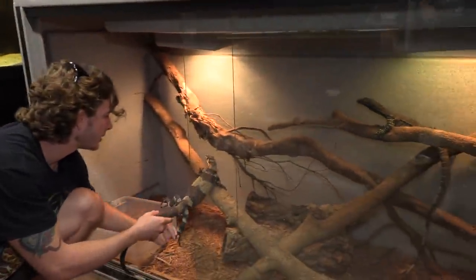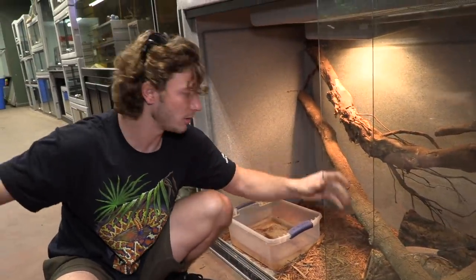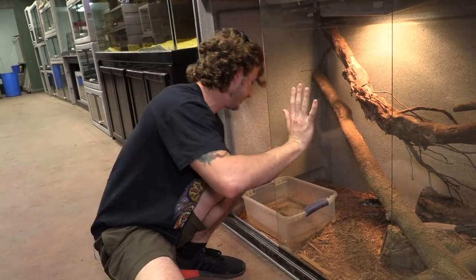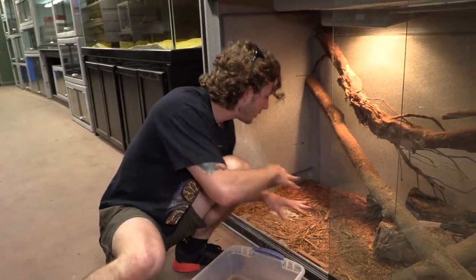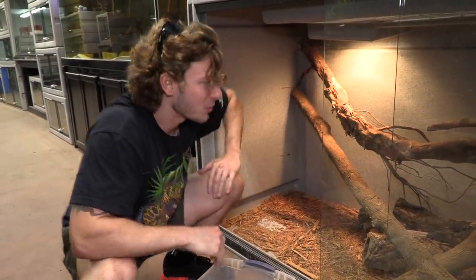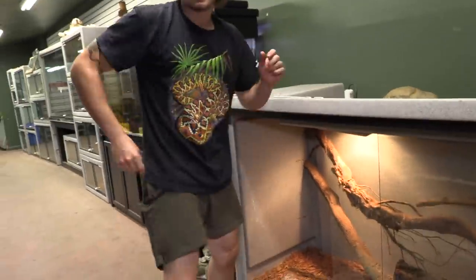So let's not go back in the enclosure. Thanks for hanging out. You can see the tail's that long alone. Insane. I'm actually gonna change out this water while we have it open. And if you guys wanna roam, you can roam. We have the snake room doors locked right now, so if they wanna roam around, they can. I'm gonna go clean this water, and you guys enjoy these anacondas finishing their food.